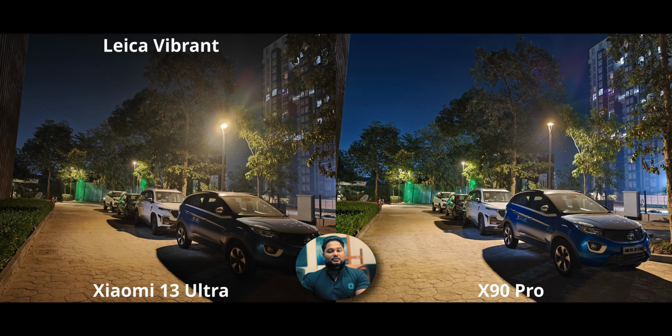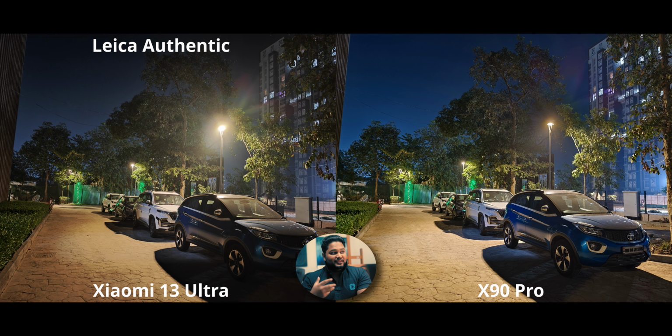Now then, for night mode, well, you see, the X90's night mode is good. It is very, very good. I want to just make that very clear. It gives you exceptional levels of detail, just like the Xiaomi. It gives you very noise-free results, just like the Xiaomi, at least with the main camera. But the look of nighttime, you lose it almost entirely on the X90. I mean, just take a look at the sky. Does that look like a night sky to you? It doesn't look like it to me. The Xiaomi, on the other hand, we're using Leica Vibrant in this case, and it is giving us a very vibrant result. But then we go to Leica Authentic, and this is where it can get really, really realistic.